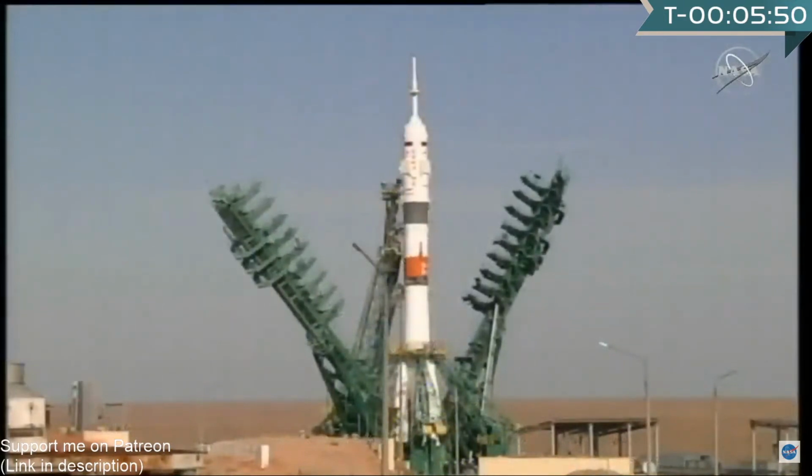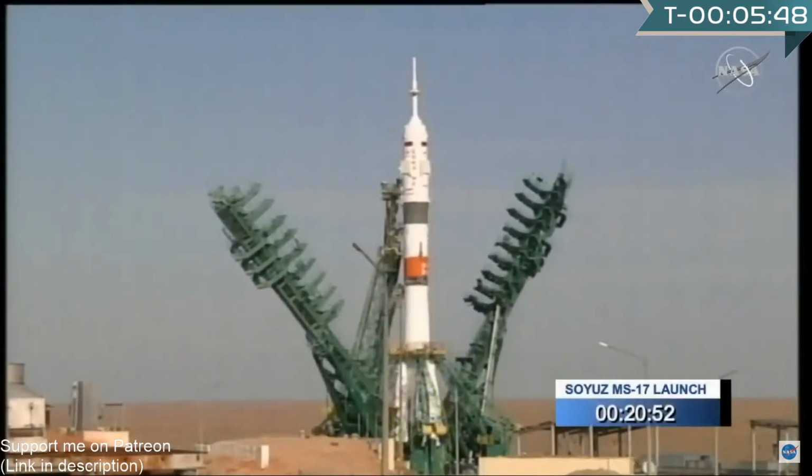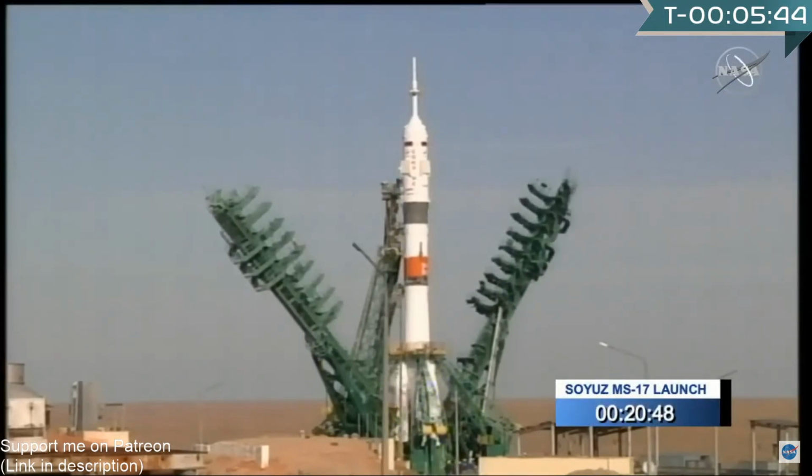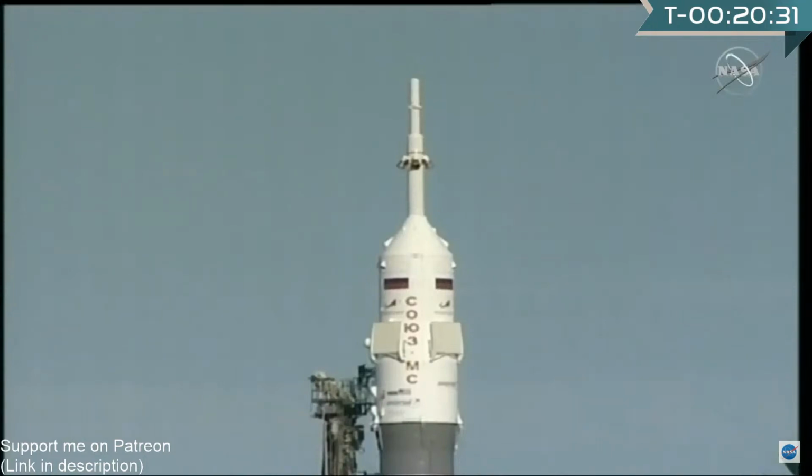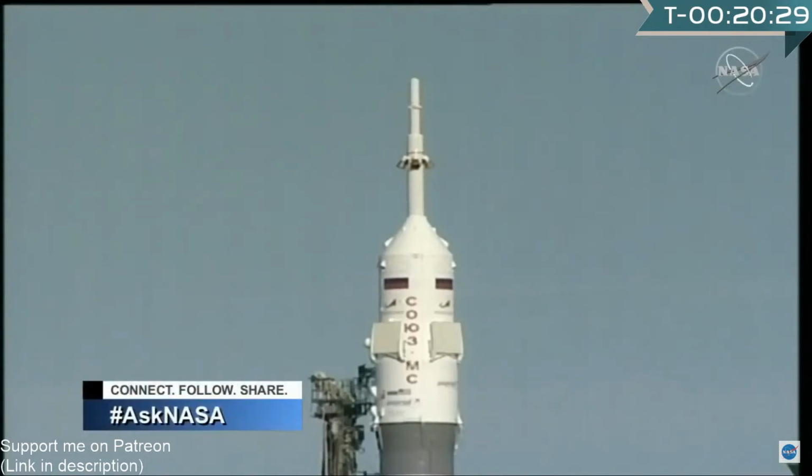Okay, we're back now with the live view of the Soyuz on the launch pad in Baikonur. Here we have just 20 minutes to go now before today's liftoff, with launch scheduled for 12:45 a.m. Central. That's 10:45 a.m. in Baikonur. And as we promised earlier, we're going to be taking some more Ask NASA questions. If you have one, you can send it to us using the hashtag AskNASA on social media.